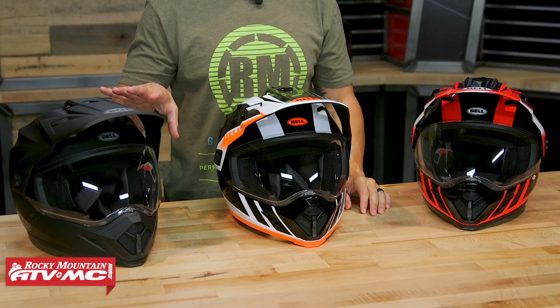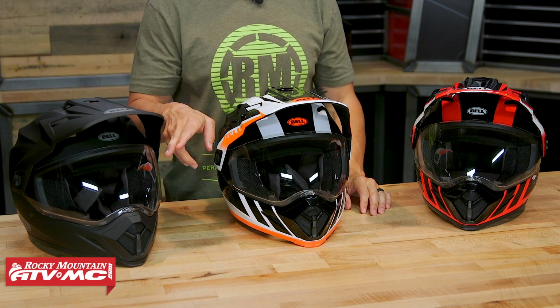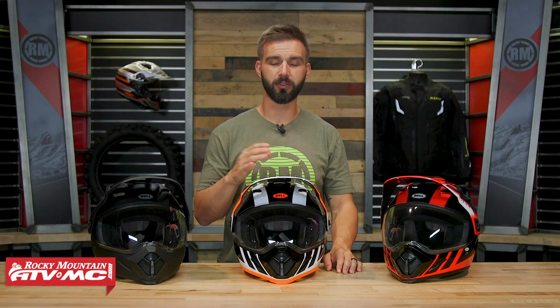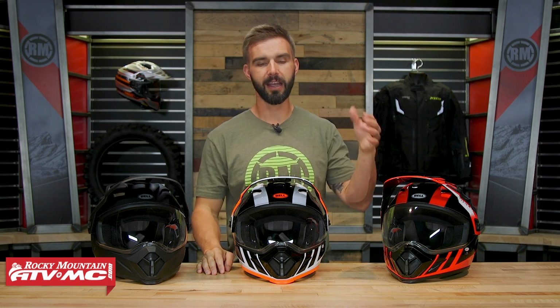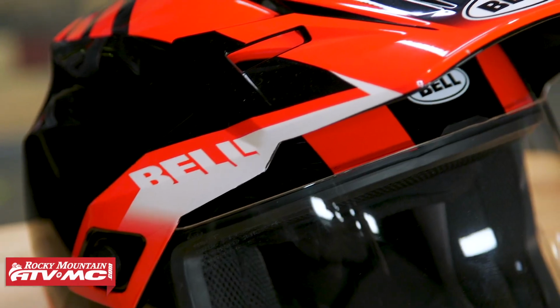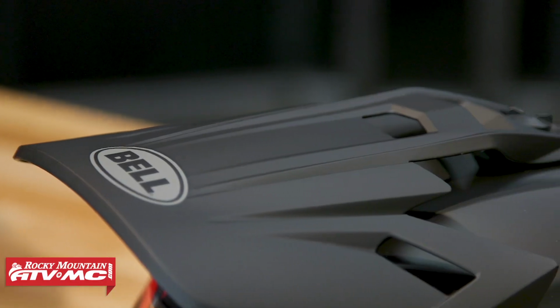Now, to my right, I do have the DLX version. This will actually come with the transition lens, which will automatically darken when you hit the sun. That puts you just over the $300 mark, but starting out at just over $200, a lot of bang for your buck. No, it's not going to have all the bells and whistles, some of the features of the other helmets in our lineup today, but it does everything well. Now, another great feature about Bell helmets, you get a 5-year warranty. So when you're making that investment, you're going to get that added peace of mind.